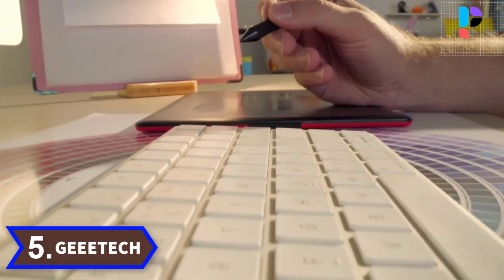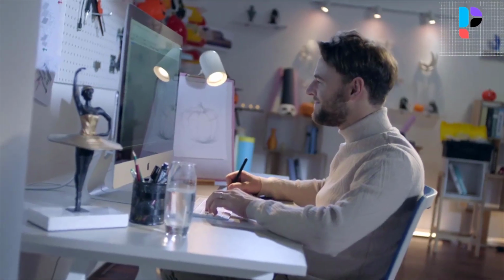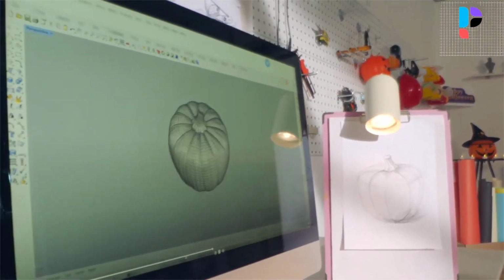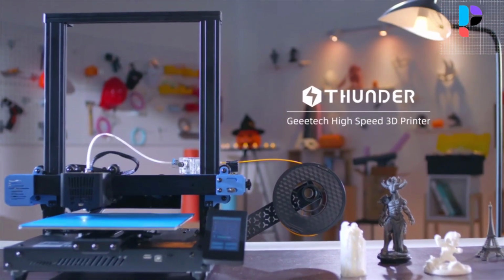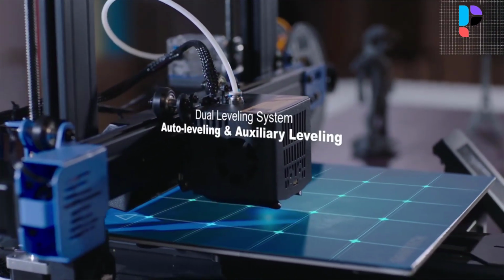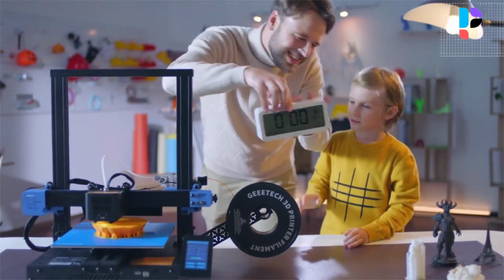Number 5. Brand name, geetec. Model number, Thunder. Thunder is equipped with a dual CPU processor, one for algorithm processing, heating control, screen display and etc., and the other CPU for realizing the closed-loop control of X-axis and Y-axis. Through the combination of dual CPU processor, Thunder achieves high-efficiency task allocation management.